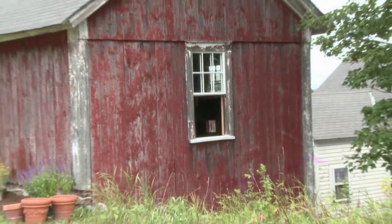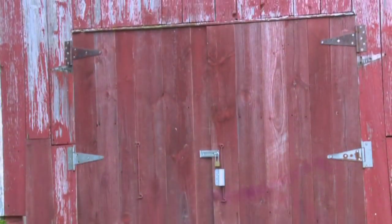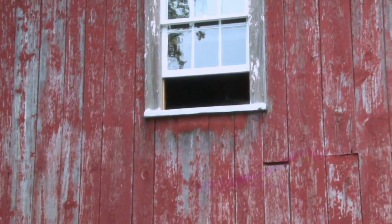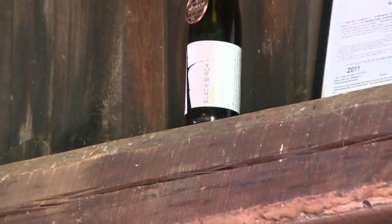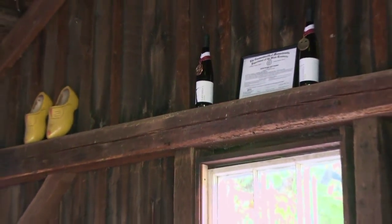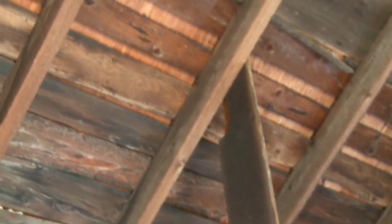This barn is what was a woodshed for the farm here, and it was a working farm up until probably the 1980s, maybe 90s, late 80s, I guess. And so this upper section we hadn't been using. We've been using the lower section just to store our cordwood, which we do heat with, and our greatest source of heat comes from black birch, which is where part of our name came from.